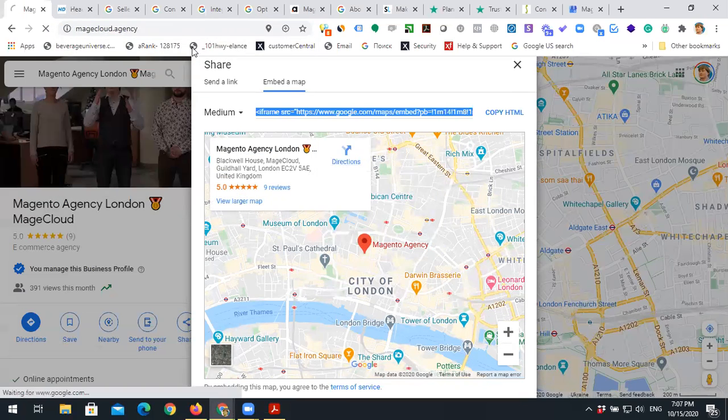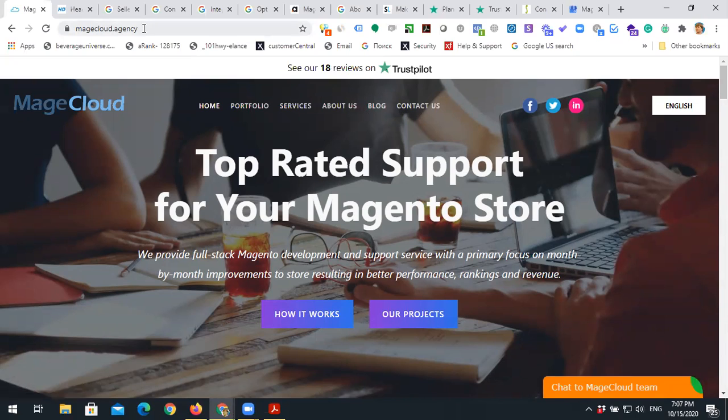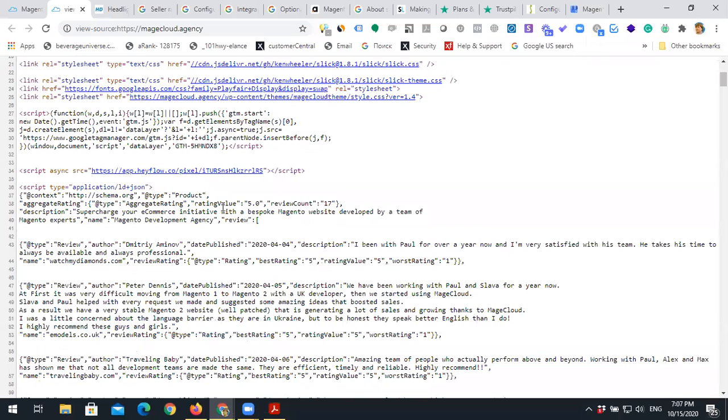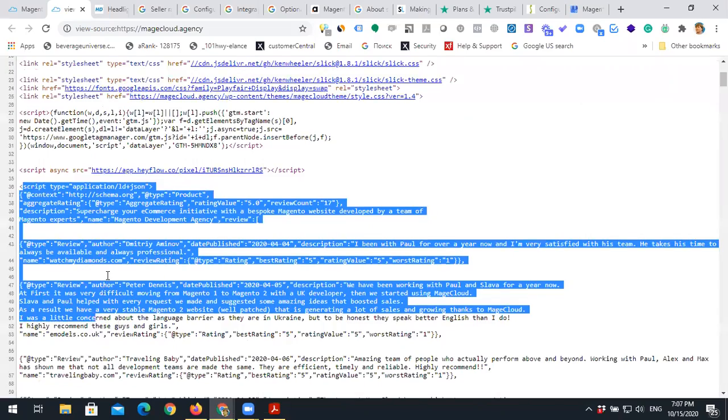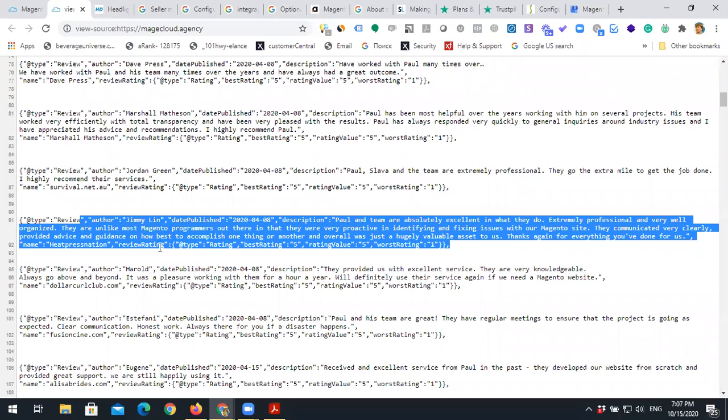let me show you on our magecloud.agency website. On our magecloud.agency website, we, using Trustpilot, have 18 reviews and stuff like that. But imagine you can eventually do exactly the same with your Google reviews. If you embed the special code into your website, called a reviews and rating snippet, you see here, that's the code that we embedded into the page. Basically, that's the actual reviews that were made on Trustpilot.